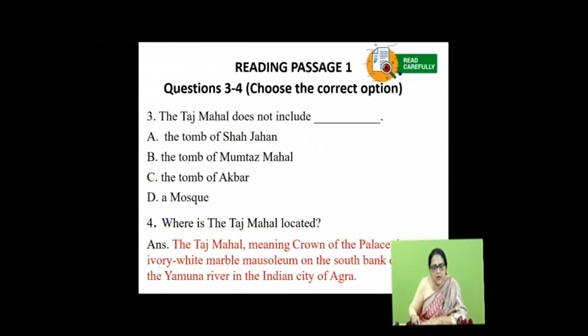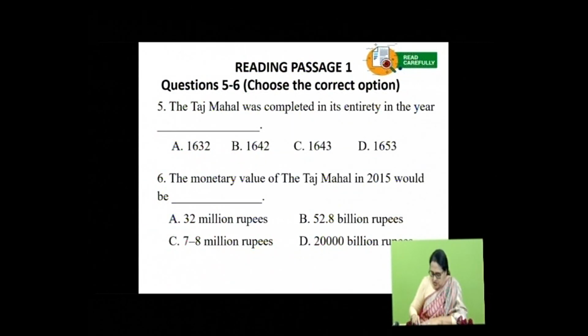The Taj Mahal, meaning crown of the palace, is an ivory white marble mausoleum on the south bank of Yamuna river in the Indian city of Agra. So the next question is 5. The Taj Mahal was completed in its entirety in the year. The word here is entirety, means completely, when it was finished. So we have to look at this word and then decide the answer. Now we will have to find the numbers which are there and then tick mark. So let's see it.